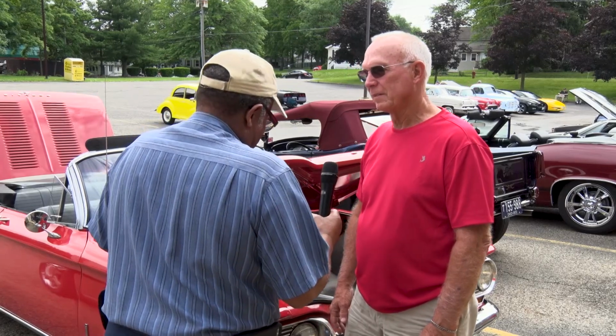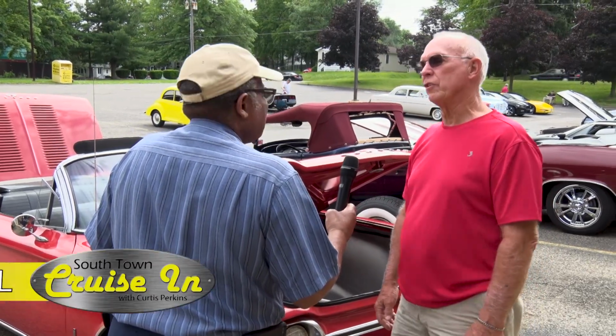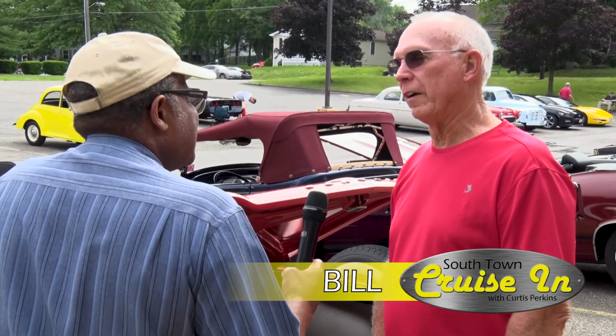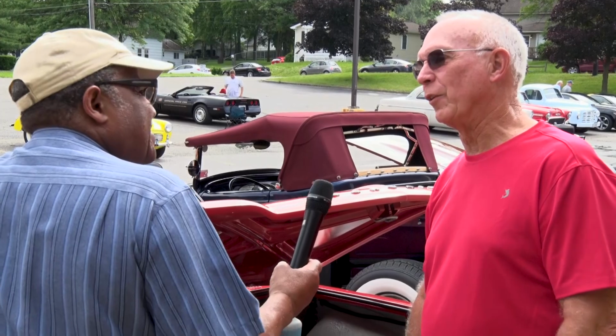Bill, what do you have here? This is a 64 Corvair Monza convertible standard shift. Rare car anymore. So can your wife drive it? It's a stick shift. Oh, sure. She had one when she was a kid, and I had one when I was a kid. Mine was just white. Now, my brother wrecked it, so I had to get another one.